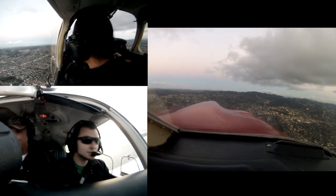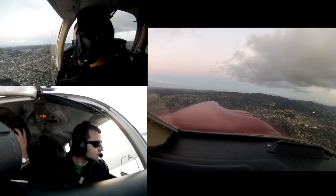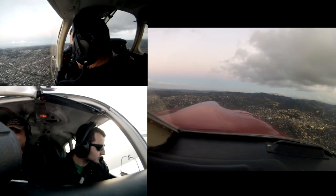NorCal, Cherokee 110 X-ray returning to Concord. Cherokee 09 X-ray, roger, thanks.